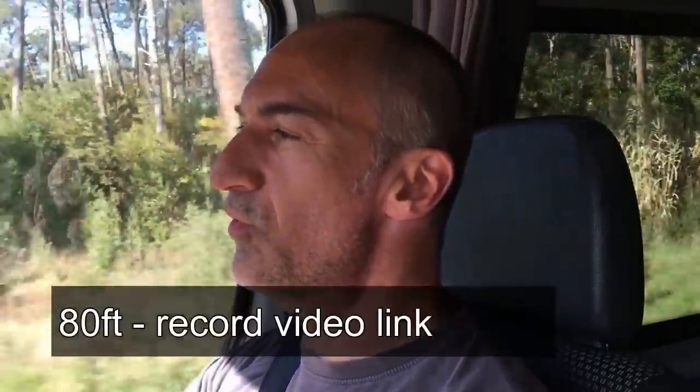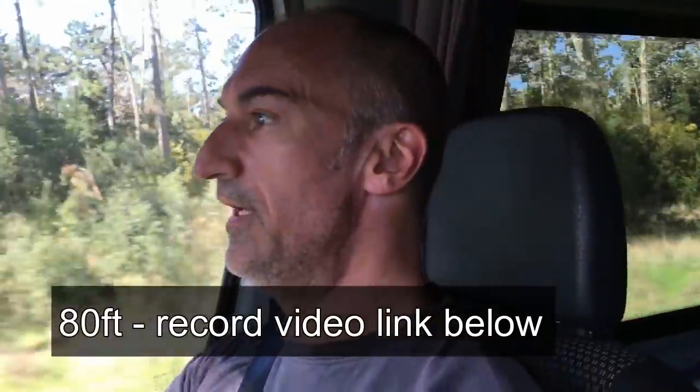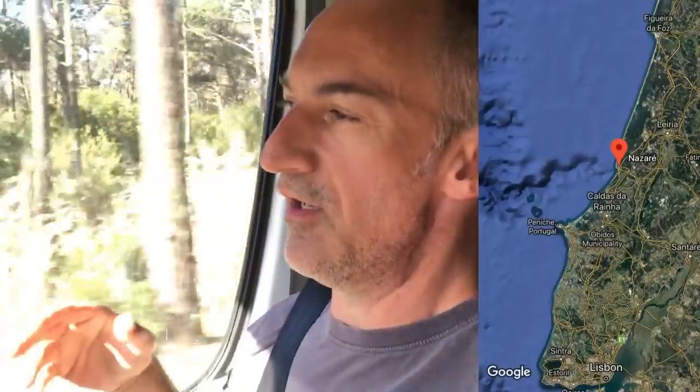So we're on our way down to Nazaré. Now that place is world famous for having the tallest wave ever surfed by somebody. I think the record was about 80 metres tall, which is absolutely mind-boggling. I mean, that's enormous. That's more like a tsunami, not a wave. Apparently there's a massive trench in the seabed, and all the water coming to Nazaré gets pushed up out of this trench and forms these huge waves.